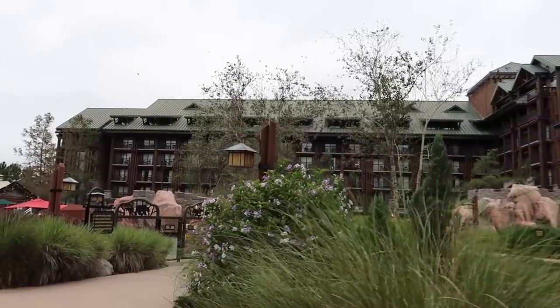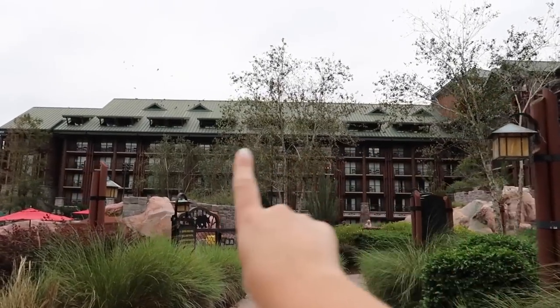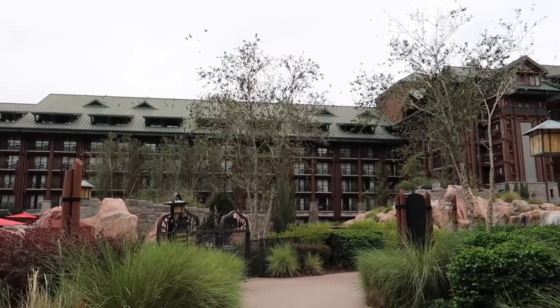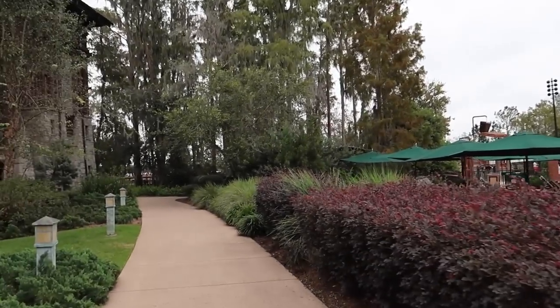I was lucky enough to stay here once at the Copper Creek DVC Lodge, which is this building here, and I stayed in one of these rooms up here. It was one of the best memories ever. Hopefully I can do that again one day with Sam. But for now, let's go check out that geyser.